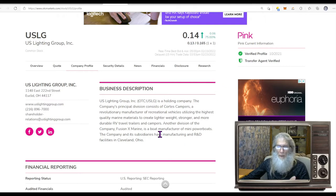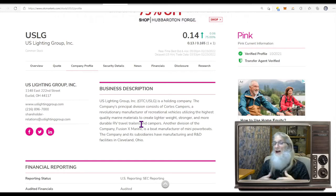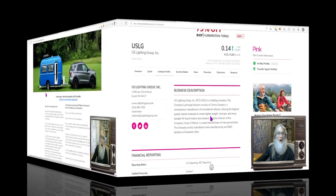Now, this company is into making boats and RVs that are super light, super strong, and very practical. That is what they're doing, but I can't find anything about the boats. The Fusion X Marine aspect of their business, there's just not a lot of information out there. I could have gone digging, but there was nothing just sitting there for you to look at. However, Cortez Campers, that's a whole different ballgame. They're just all about that right now.